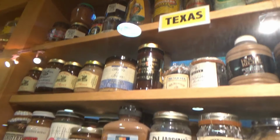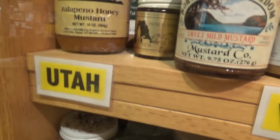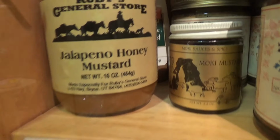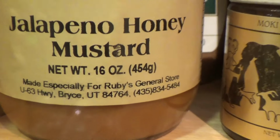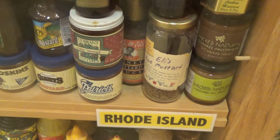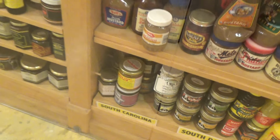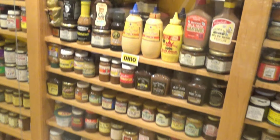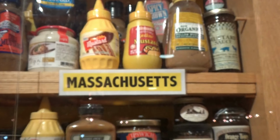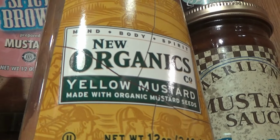These are mustards from the various states. Texas, Vermont, and Utah has jalapeno mustard from Bryce, Utah. Pennsylvania has a lot, and Rhode Island. I wonder how many states, maybe every state has at least one of its own make of mustard. And if you're into organic foods, there you go.